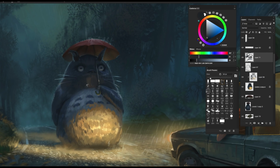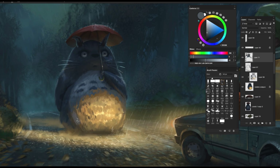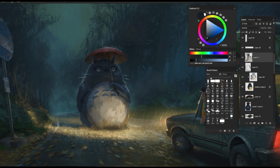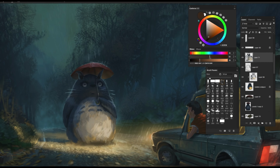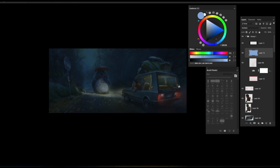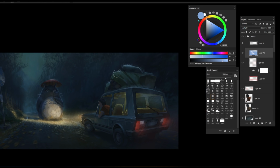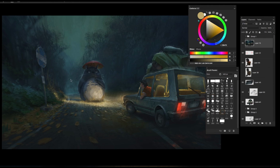So I decided to change things up quite a bit with Totoro in terms of the lighting and the temperature of light that's hitting his belly, and modeling a form I'm just still not happy with. Here I created a multiply layer on top of everything, and then I'm erasing it away to get the lighting effect even stronger and to make it really feel like it's at nighttime.